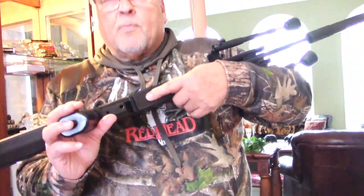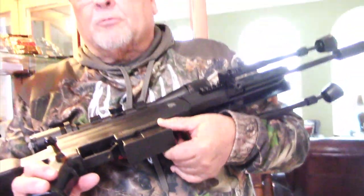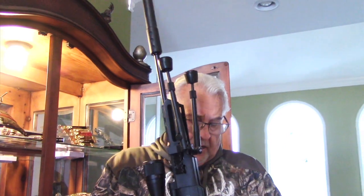There's a nice hidden compartment down here in the magazine where I can carry some tools, some Allen wrenches, and some extra pellets, if I will. It has a fake bolt on it, which only makes it look like a PCP rifle, but it is not. What else I can say about the gun is this. It's made in China. A lot of people criticize that.